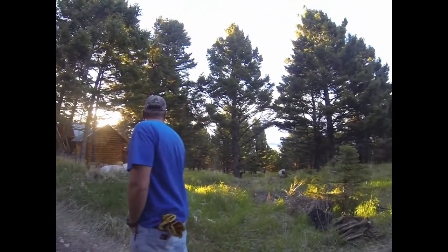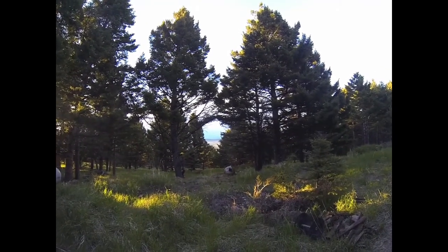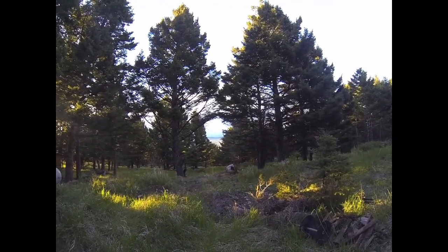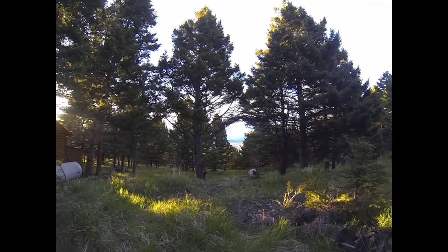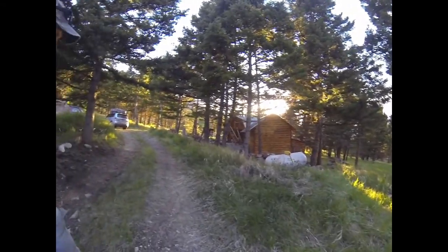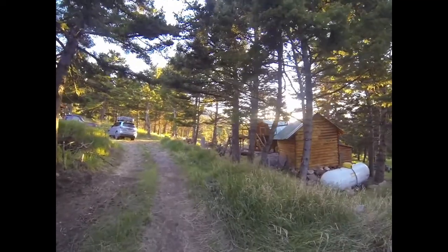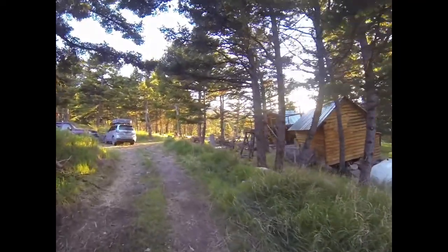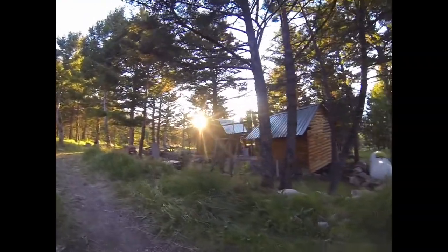So here's a good little window into the valley down there. We've got a lot of these windows around the property. There are some good views of one of the nearby mountain ranges that we might have to clear just a couple trees out for, but we don't want to clear out too much. But as you can see, we're coming up on some of the buildings.